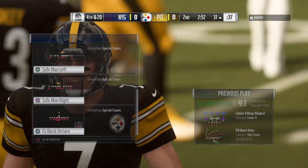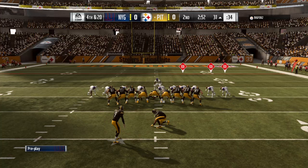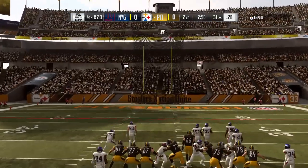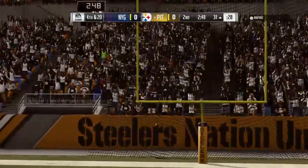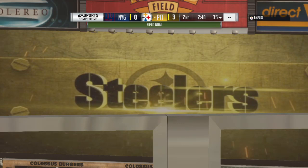Both sides know they absolutely have to win. And the name of the game for the defense is pressure on the quarterback. But pressure on the quarterback with contact, that's how you end up winning it. And Boswell's kick is good. And the Steelers will jump out to a 3-zip lead.